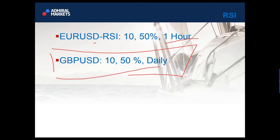Yen is asking what were those EMAs for momentum. Use 12 and use 5 EMA, because those are fast moving averages, and they give you current momentum. Okay.